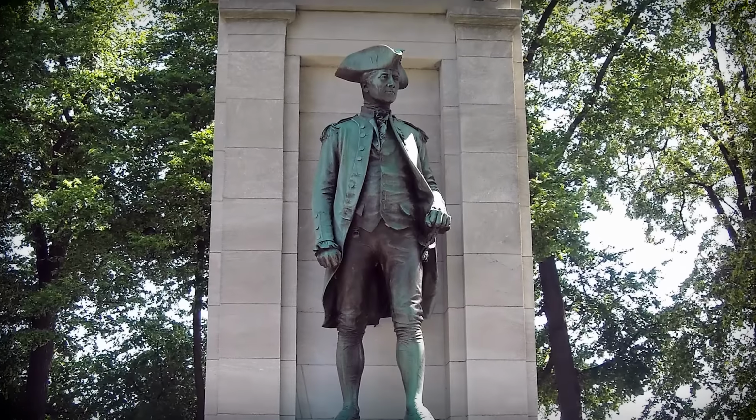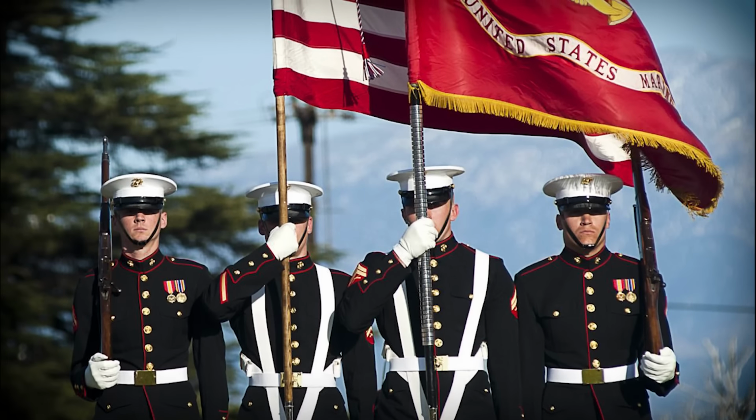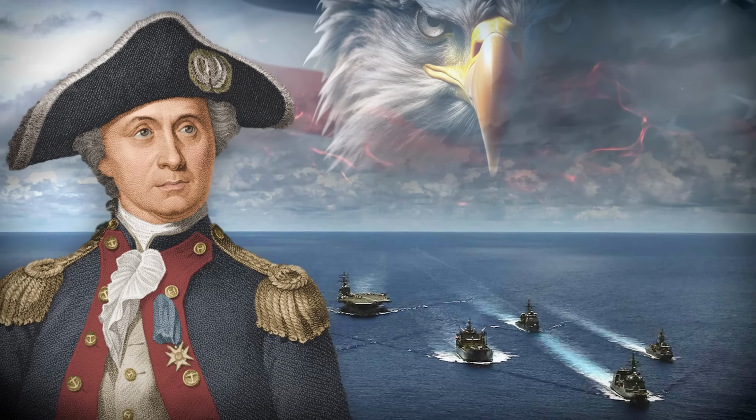John Paul Jones is regarded as the father of the United States Navy and was a catalyst for the creation of the United States Marine Corps. He helped us secure our freedom from Great Britain, and his legend is secure.